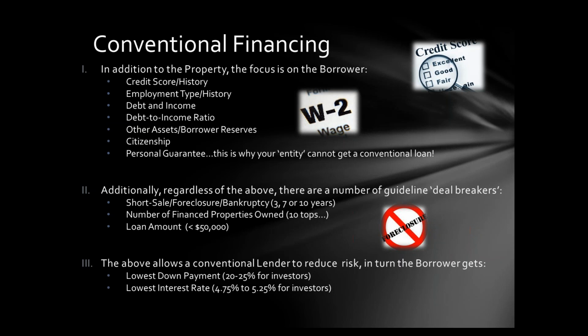So in any case, on a conventional standpoint, having all of these guidelines allows them to reduce their risk, right? Because lending is all about analyzing and evaluating risk. So in turn, the borrower who goes conventional gets, like Daniel mentioned, the lowest down payment options. So today that's 20 or 25% for investors.